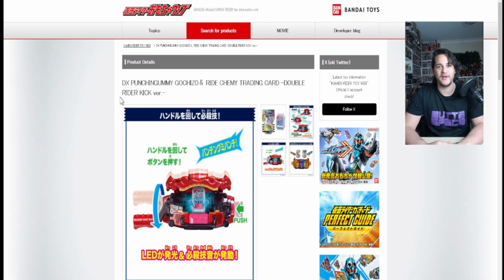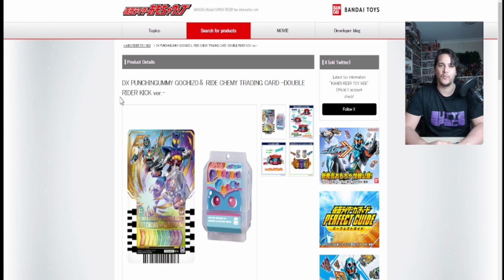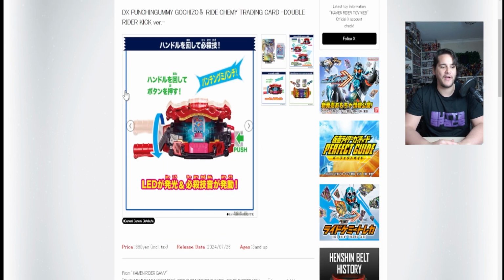And finally, on the 26th of July, the DX Punching Gummy, Gochizo, and Ride Kemi Trading Card Double Rider Kick version set will be released. This item is retailing for 880 yen, and it comes with one Gochizo and one Ride Kemi card. This will be a regular store release.